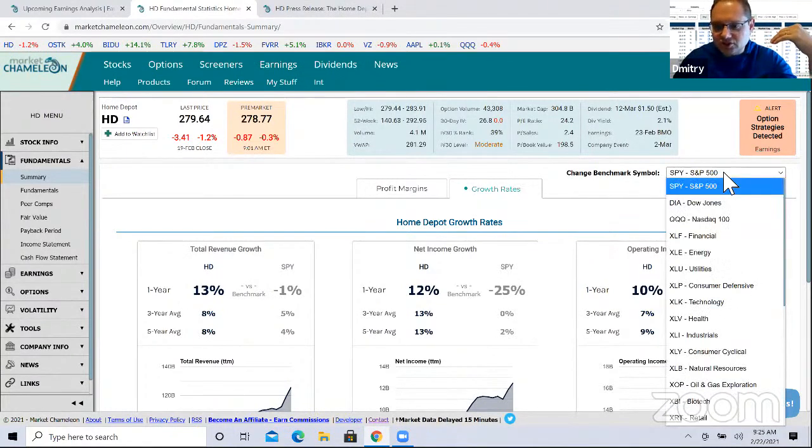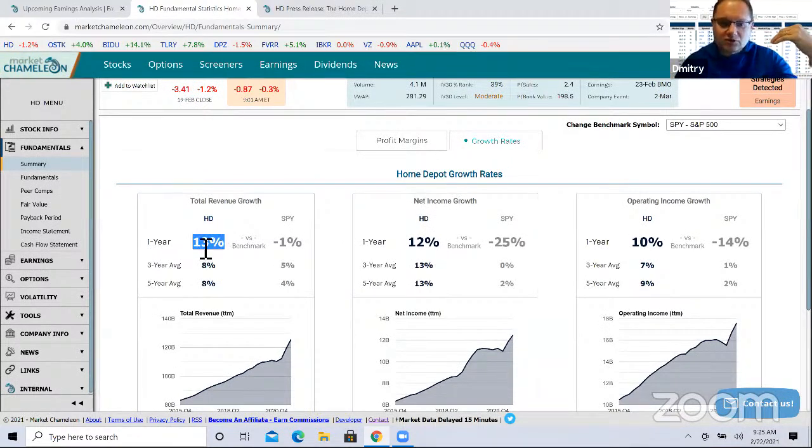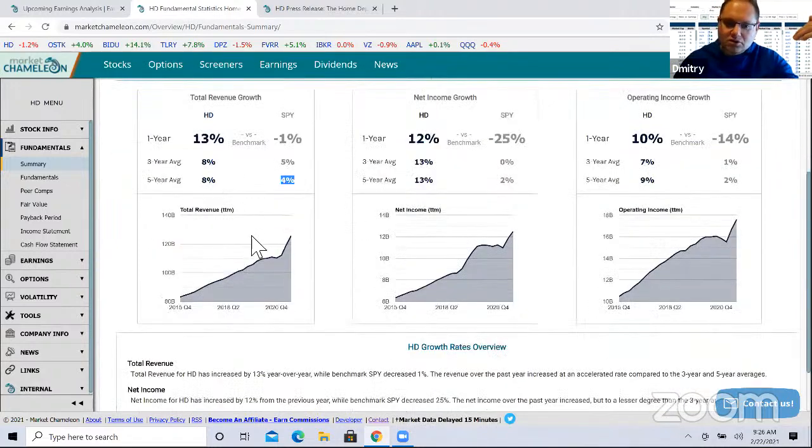And I'm just using the S&P 500, but you can change your benchmark over here. So let's see, Home Depot right now, in the 1 year, its total revenues, total sales grew 13%. SPY down 1%. So you can see here with the coronavirus, it wasn't negatively impacted as in general the rest of the market. And we can see here 3-year average growth rate 8% versus S&P 5%, 5-year average 8% versus SPY 4%. So it looks like from that perspective, it's doing better than the overall market, exceeding the overall market.